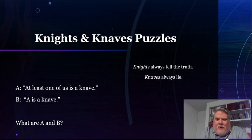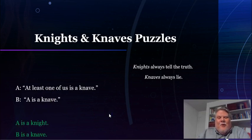Yes, if A were a knave, then it must be false that at least one of us is a knave. But we're presuming that A is a knave. So it can't be false that A is a knave. So A is a knight. Once we run into a contradiction, we know that the opposite must be true. So A is a knight. And B says A is a knave, which is false. So B is a knave.